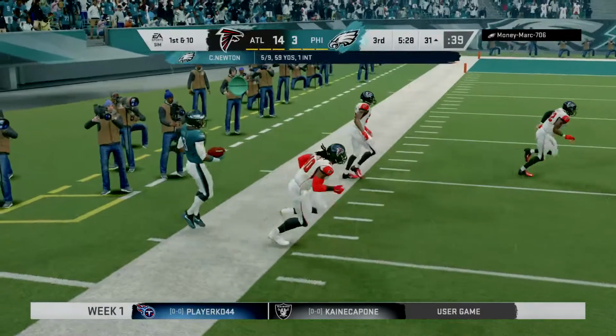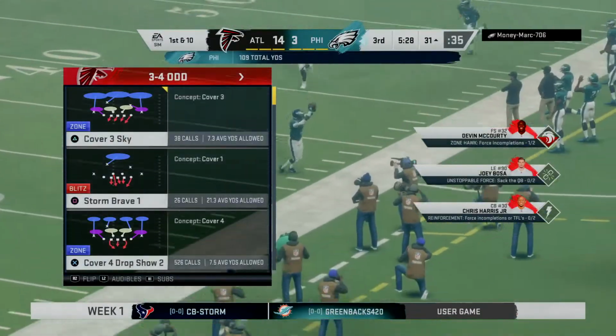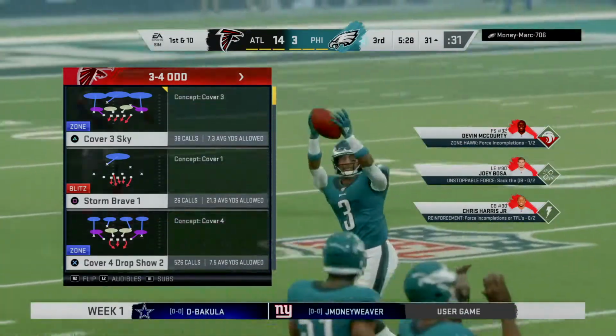Now this throw caught left side. And he'll be out just a yard or two shy of the 30. 2 chunk plays in a row. The last one was over 20 yards, and so is this one.